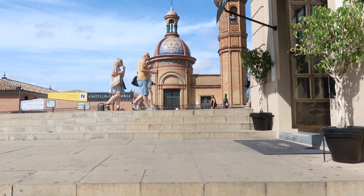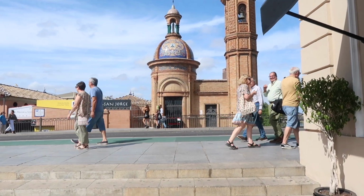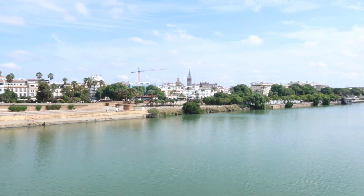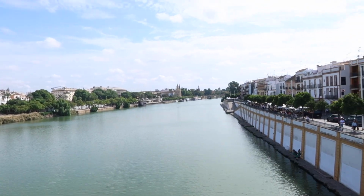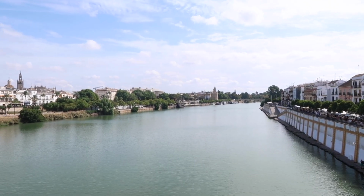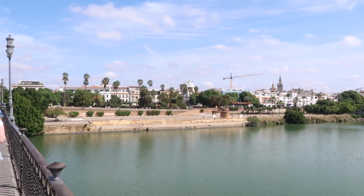I'm sad I didn't have more time to explore more of Triana or go to see a flamenco. It was really, for me, just a quick little walk just to get my steps in, get a bit of sightseeing in. I always think it's good to get your bearings should you return, because then you'll know some of the things you really want to do that you didn't have time to do.